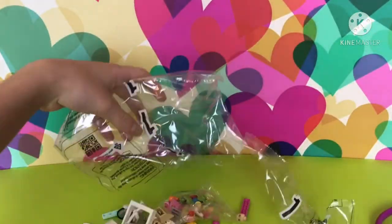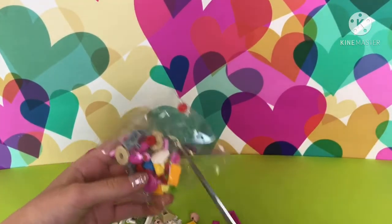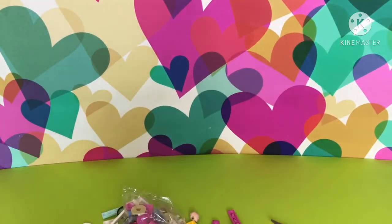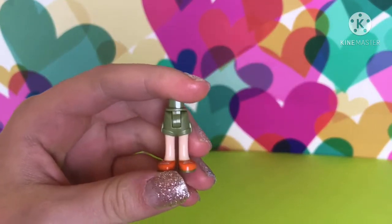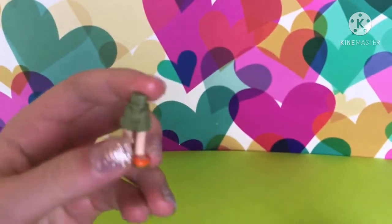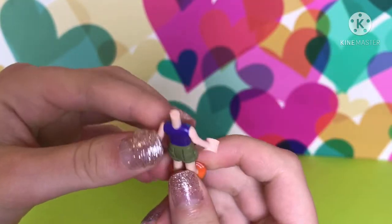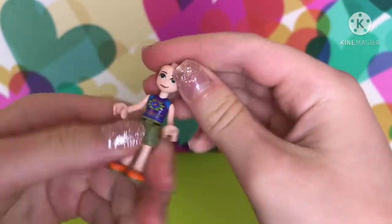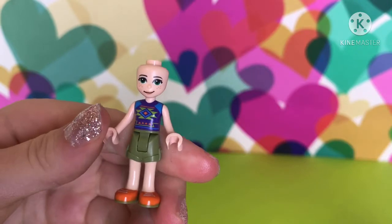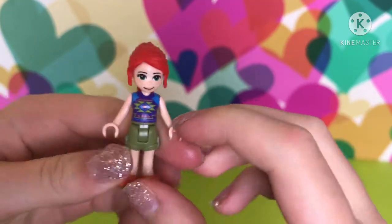So let's open up bag number 1. And I already see Iva and Mia, but Marcel, I believe, is in bag number 2. So let's just make sure everything is here so that way I can look at the mini dolls. So let's first check out Mia. Mia has a typical outfit that I've seen from her before with no printing on the box, sadly. She also gets her head and her hair, of course, to become Mia.